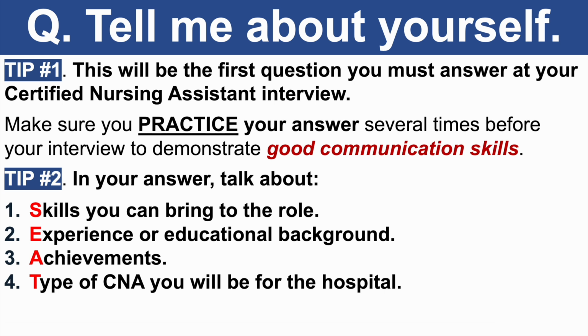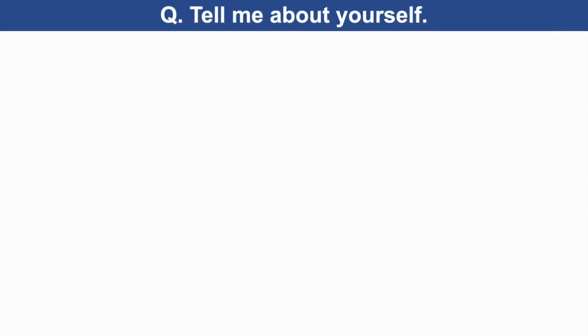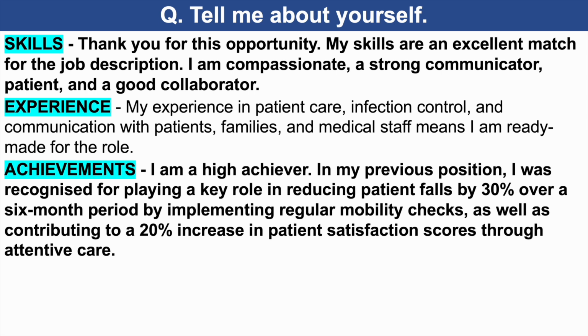So here is a brilliant example seat structure answer to this question, tell me about yourself. Here we go. Thank you for this opportunity. My skills are an excellent match for the job description. I am compassionate, a strong communicator, patient, and a good collaborator. My experience in patient care, infection control, and communication with patients, families, and medical staff means I am ready-made for the role. I am a high achiever.